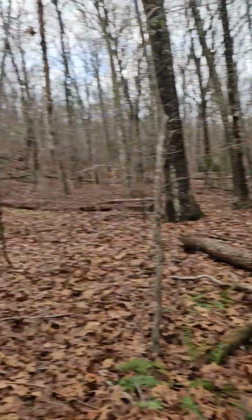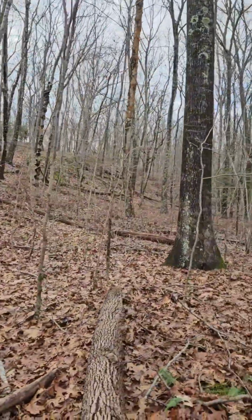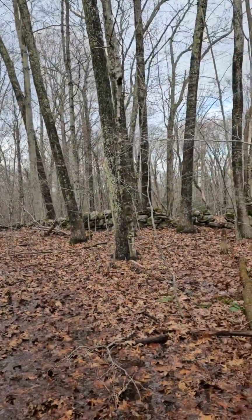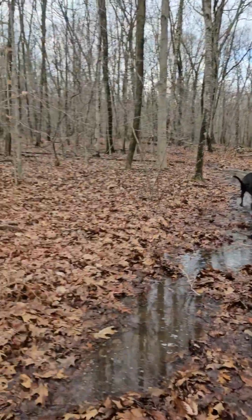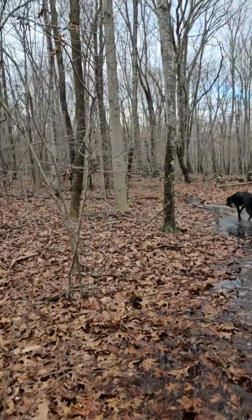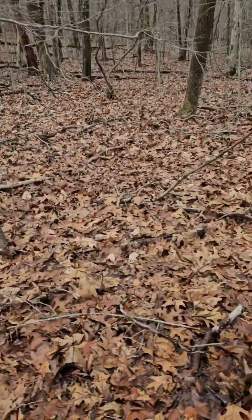We're going to walk through some old pasture land. You can see the old farm walls that would keep animals in. So it's a second growth upland forest. Really wet because we just had like 7 inches of rain in the last week. So it's a little flooded. Just a tad.